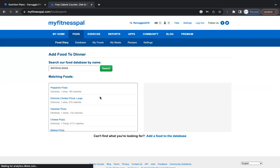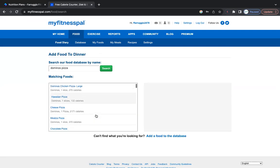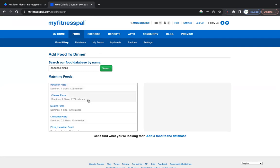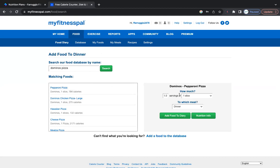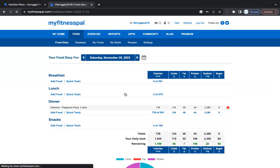I'll try to, again, with my pizza, stick with the calories. And what you can see is the amount of calories is crazy. That's why I say, need to plan in advance. But let's say I'm going to share the pizza with my partner. Rather than have one slice, I'm going to have basically 4 slices, because we're going to split the pepperoni pizza.